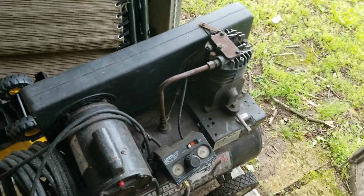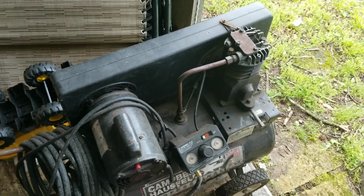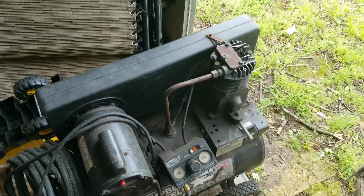So anyway, I'm going to go ahead and get this loaded up, and I have some other things I need to do, which I'll discuss in the truck.